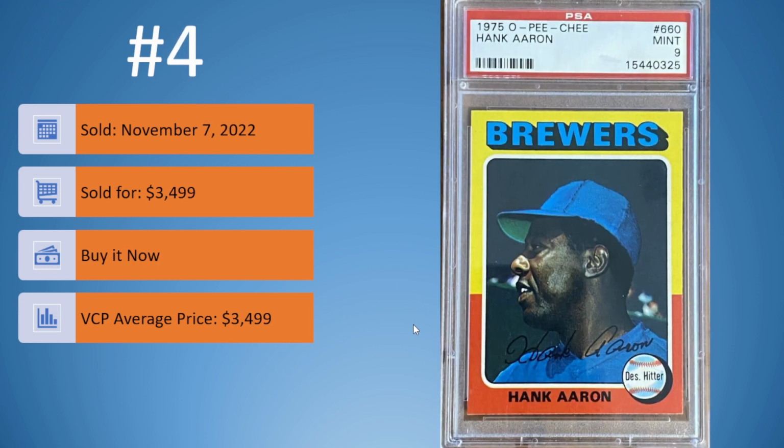At number 4, we have the 1975 O-Pee-Chee Hank Aaron, number 660 in a PSA 9. Great looking card there. Sold on November 7th for $3,499. This was a buy it now. And you notice the VCP average price is $3,499. That's because VCP had this card in their data set. The last card in a PSA 9 sold in February of 2020 for $2,000. So not too bad of an appreciation in just under 3 years.